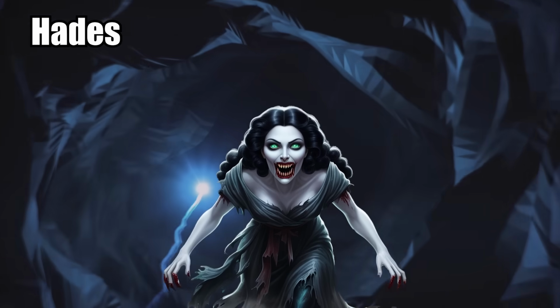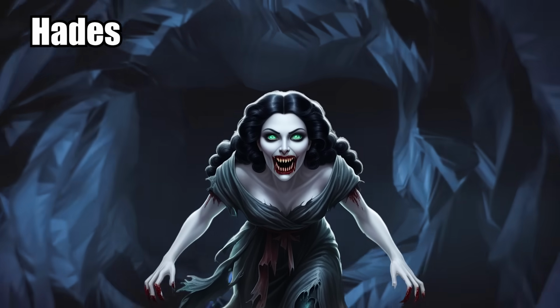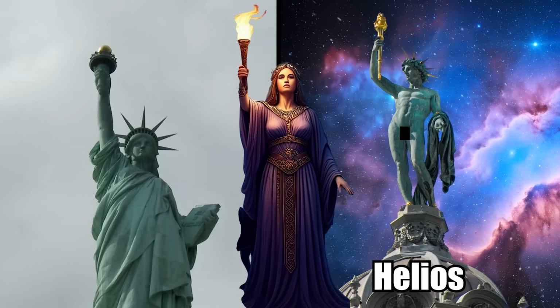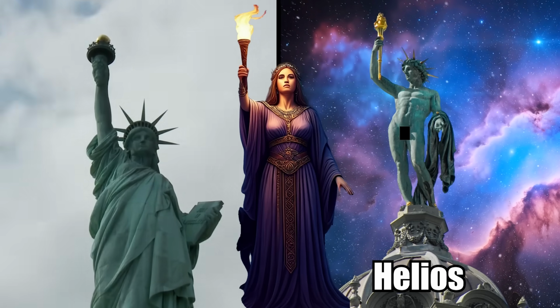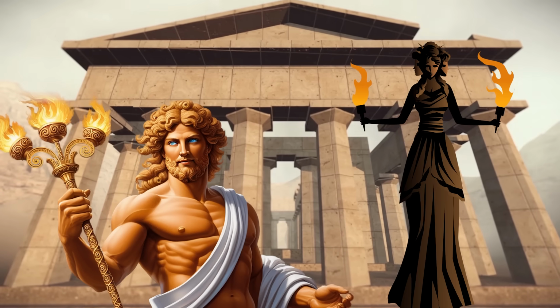Hecate lived in the underground caves of Hades and was served by a species of flesh-eating vampiric monsters known as the Empusa. Just like the Statue of Liberty and the Greek god Helios, Hecate was depicted with a torch in one hand. Helios held his scepter of 3 torches, and Hecate held 2.